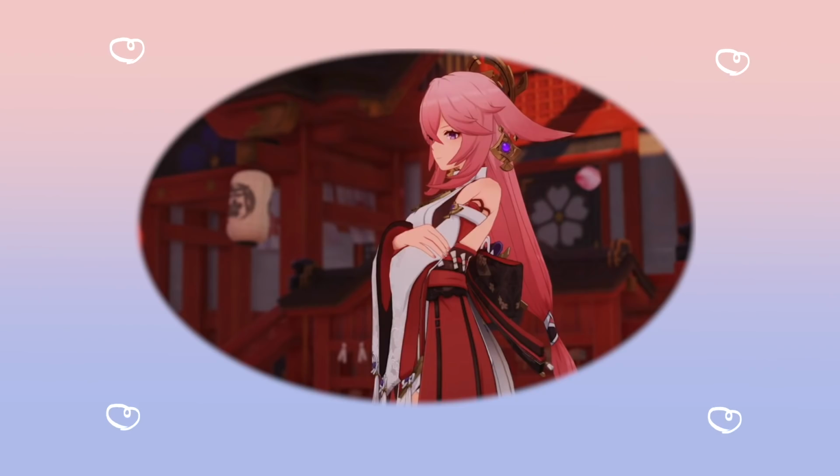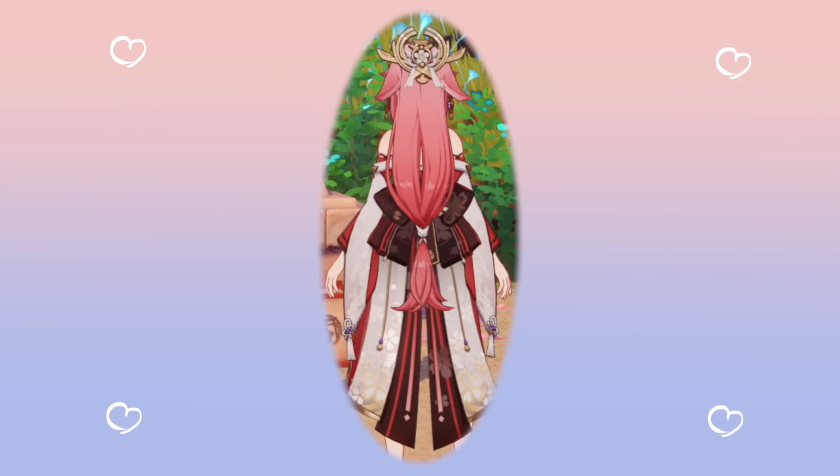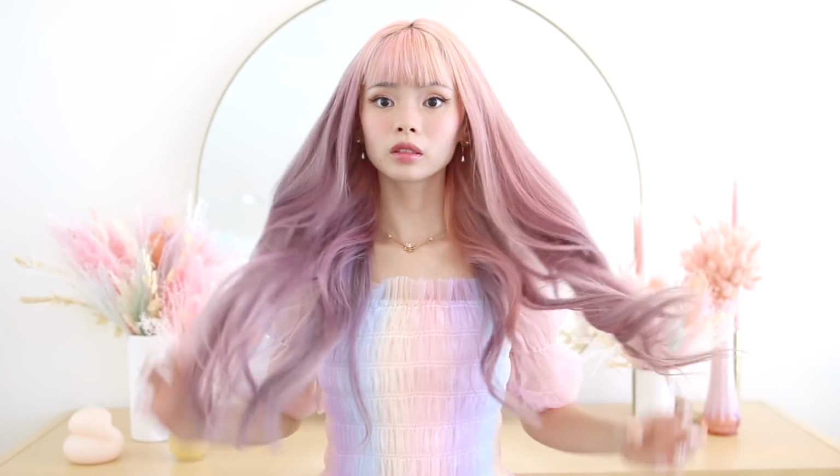Alright, next we are going to cover another character from Inazuma who is yet to be released, and this is Miss Yae Miko. The back of her hairstyle is actually really interesting. It also has a slit down the center, so that's the silhouette that I'm going to be recreating today. It really helps if your hair is loosely curled in opposite directions.